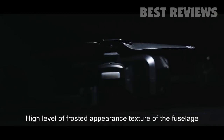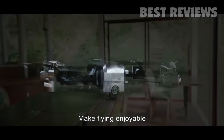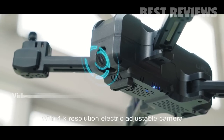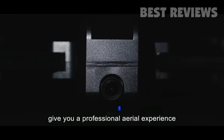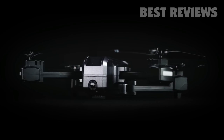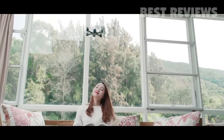High level of frosted appearance texture of the fuselage, diamond cut design, make flying enjoyable. With 4000 resolution electric adjustable camera, give you a professional aerial experience. With strong power engine system, make flying more powerful.